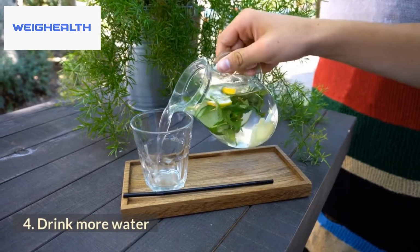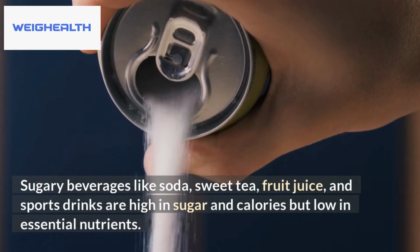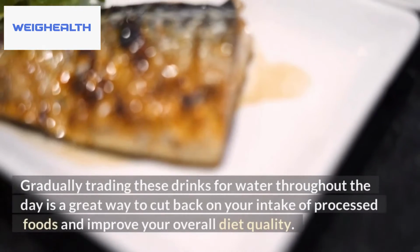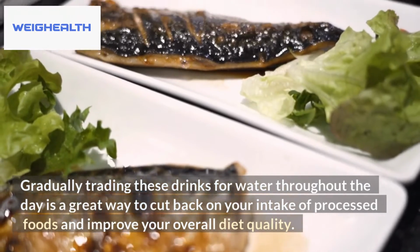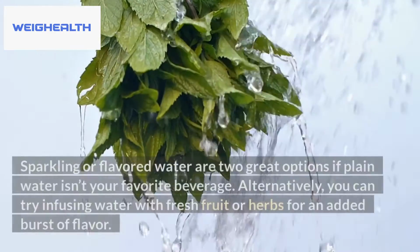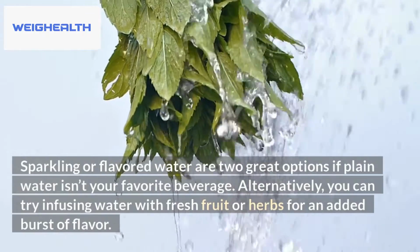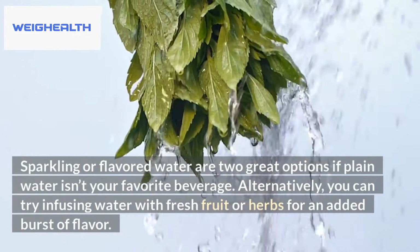4. Drink more water. Sugary beverages like soda, sweet tea, fruit juice, and sports drinks are high in sugar and calories but low in essential nutrients. Gradually trading these drinks for water throughout the day is a great way to cut back on your intake of processed foods and improve your overall diet quality. Sparkling or flavored water are two great options if plain water isn't your favorite beverage. Alternatively, you can try infusing water with fresh fruit or herbs for an added burst of flavor.